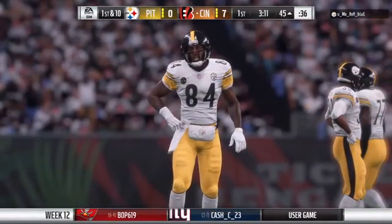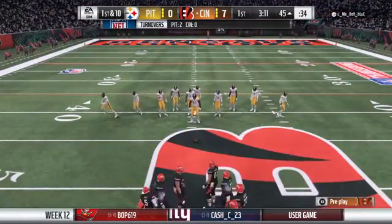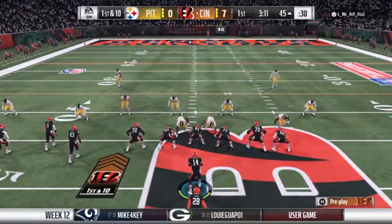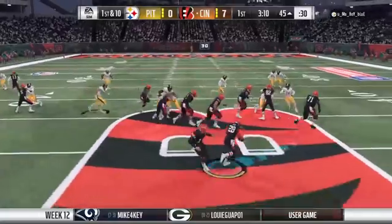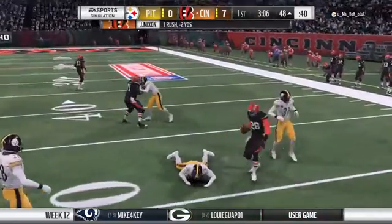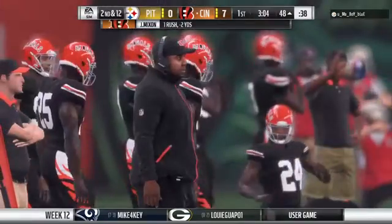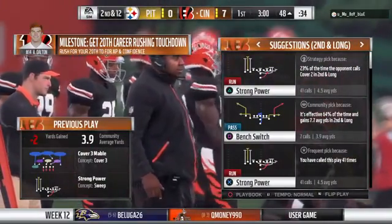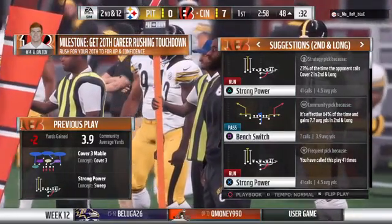Cincinnati now ready to take the field. Possible run anticipation here as the D-line sandwiches together. The former second-round pick, this is Joe Mixon. And they go backwards here, losing yardage back at the 48-yard line. That's going to go as a loss of 2, and it'll be second down.